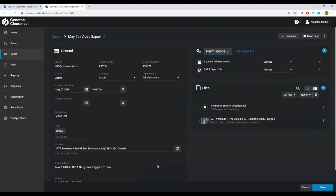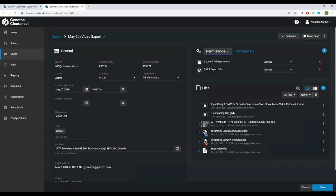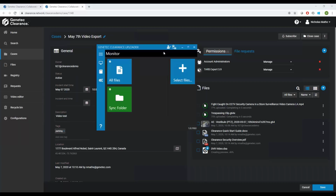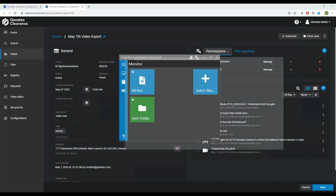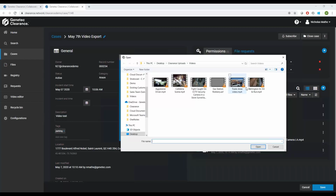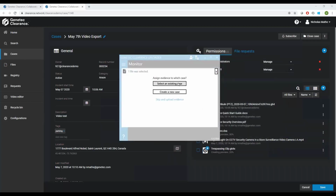I had mentioned before that the system is designed to be totally source agnostic. So for organizations that are using another VMS that's not Genetec, we also have another mechanism that they can use to queue up file uploads. So we have a desktop application called the Genetec Clearance Uploader. And this can be installed on the workstation, and it will act in a similar way to what you saw with the plugin in Security Desk. I can click Select Files and browse my workstation for information that I want to upload to the Clearance case or the Clearance account. I can click Open, and you'll see that I have pretty much the same tool as before. I can select an existing case or create a new one, and then I can add the information that I want to queue up the file.